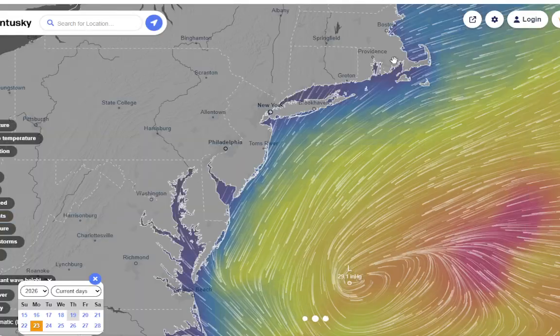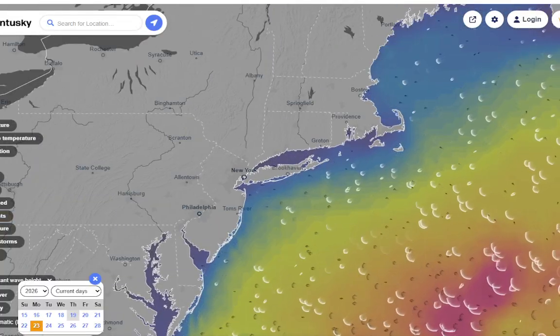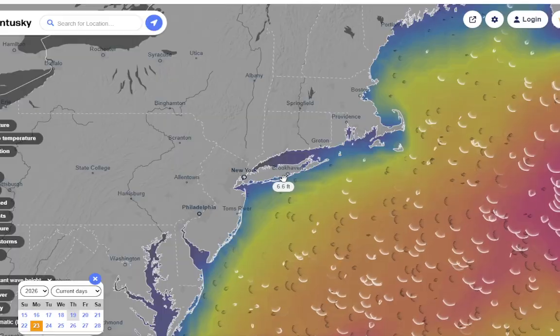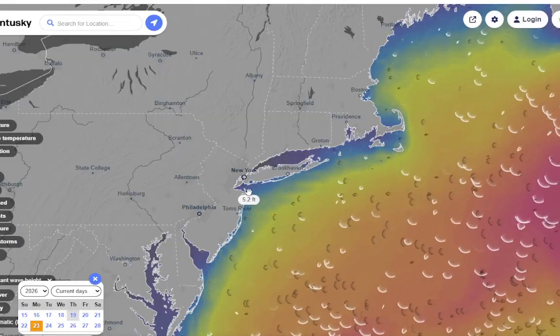Now, we can also look at oceans as well, ICON as well. Not showing too much in coastal impacts for us on Monday. There could be some, though. We do see some high surf on the ICON here.